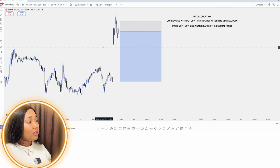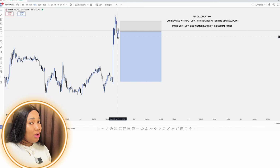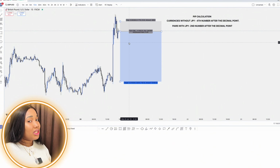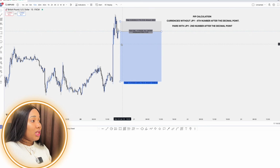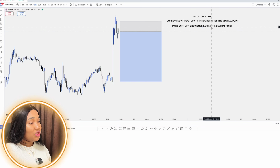Even when you become an advanced trader, it will help you understand how to manage your risk well and make good money. Because remember, to become a successful trader, your profit should outweigh the loss. And how can you achieve that? You need to understand your risk management strategy. And this is it. So that is how you get to calculate your PIP. Same thing is applicable with pairs with JPY.